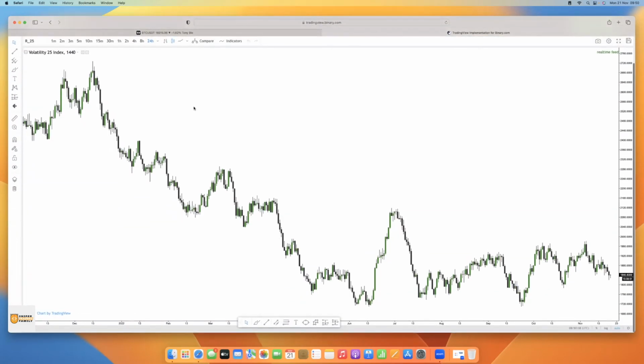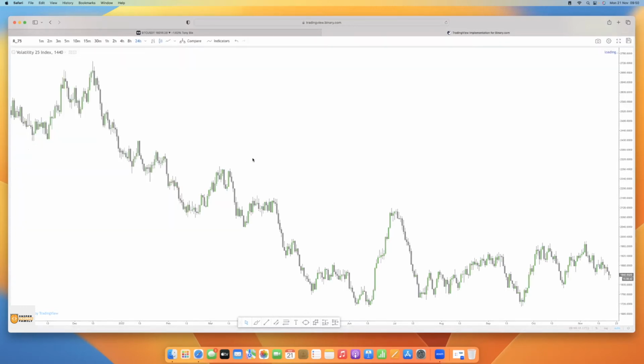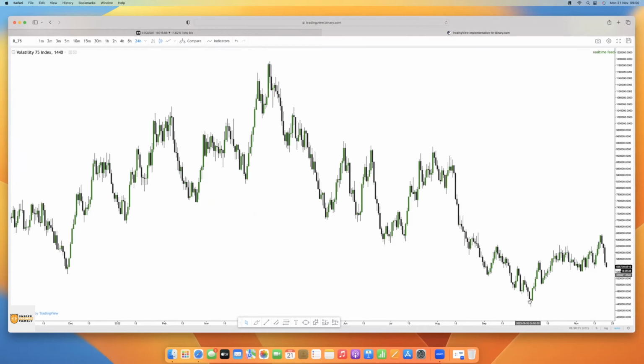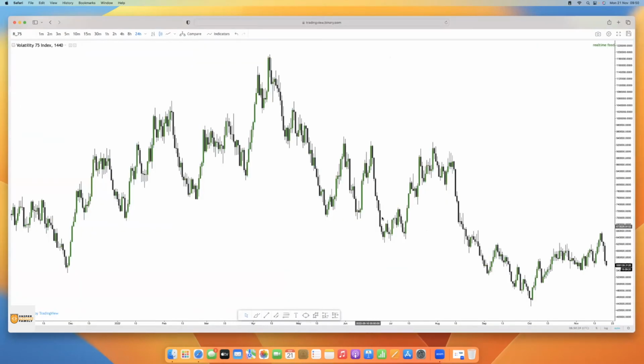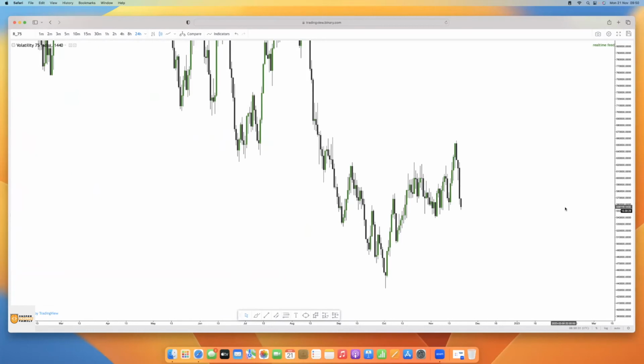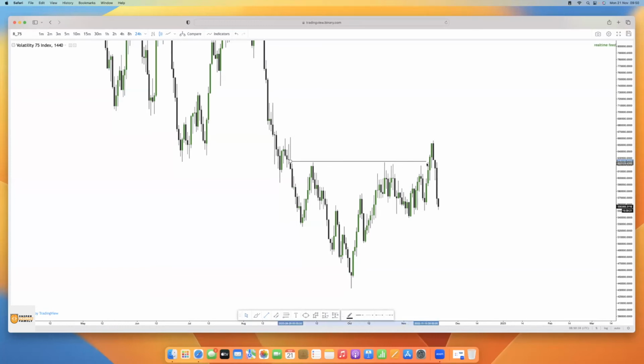Okay, so synthetic indices, VIX 25. No, VIX 75, I think it was. I mean, it was really, really bullish. Now it has dropped, right? So we are done with currency. Let me just edit that. So for VIX 75, we had these equal highs swept already. You can see this liquidity we had in this area. So smart money has taken out this liquidity. You can see it took it out, and then we had distribution and then it went down.